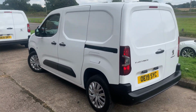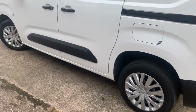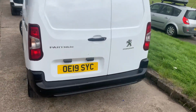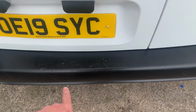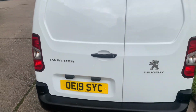Nothing on the near side to speak of. Trims are genuine Peugeot ones, in good condition. Got a little ding on the door here, and a bit of scratching where stuff's coming in and out the back.